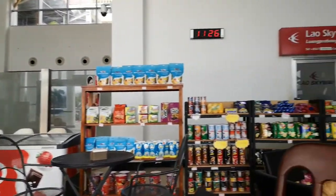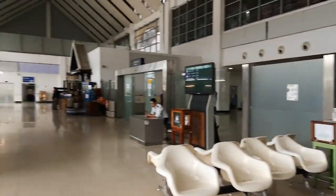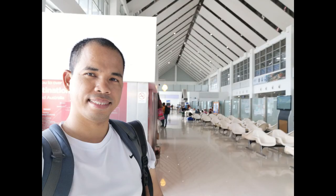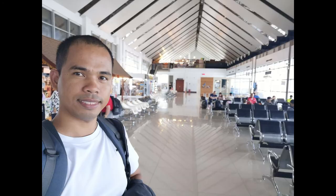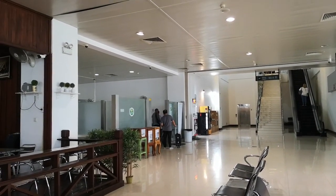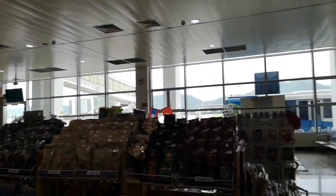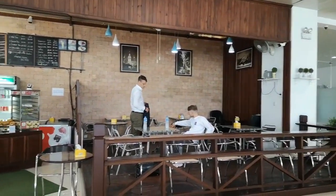And I'm now having my lunch in this cafe. This is what it looks like here in Luang Prabang International Airport. It really is a small airport. Done with the immigration of Laos, which is just right over there, and this is what the departure area looks like. And there's a cafe here, and there's the toilet. And I am now going up to gate 3 because that's the assigned gate for AirAsia.